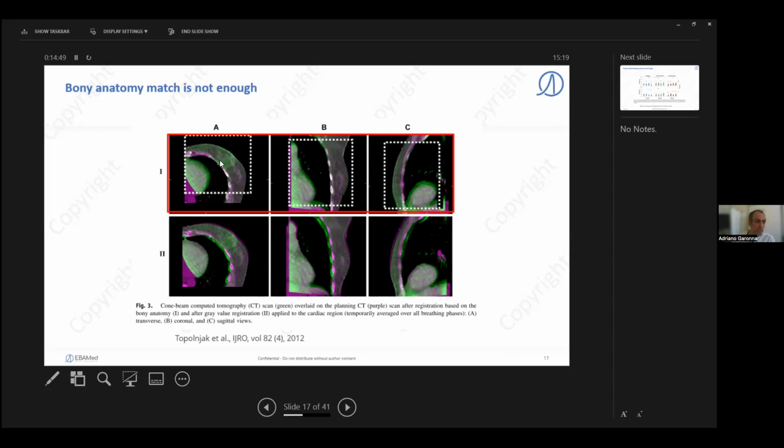So basically, the message here is that using bony anatomy is not enough to properly align the heart. This is difficult today because Cone Beam CT is not fast enough to see cardiac motion. Also, you have a lot of metallic implants in this area, which creates a lot of artifacts. One doctor we worked with called this a starry sky. And you also have quite poor contrast of the heart itself, so without any contrast agent, you're not able to delineate specific substructures in the heart.